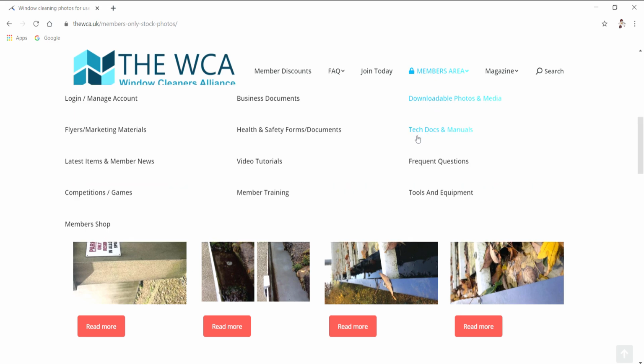Also, we've got technical documents and manuals, so maybe worth a wee read in there. Frequently asked questions, tools and equipment.